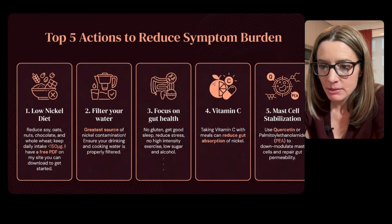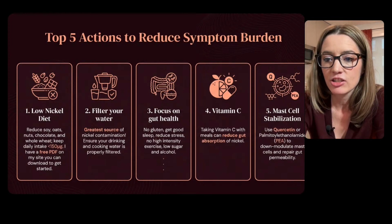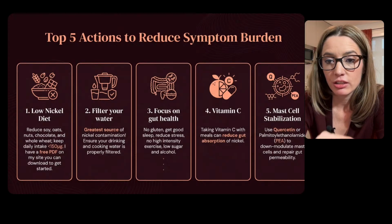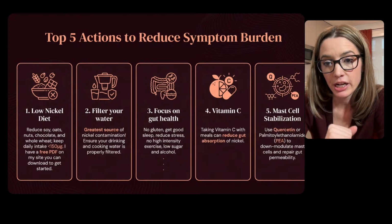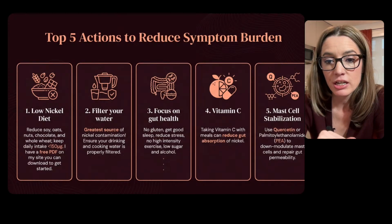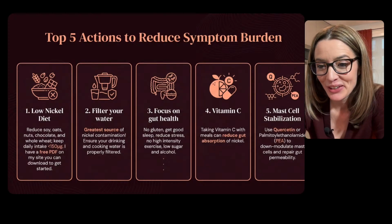I replaced all pots and pans, switched to ceramic tumblers, low nickel diet, vitamin C, and L-reuteri, and had to stop exercising. Yeah, the L-reuteri is really good for balancing the microbiome a little bit. And research has shown that that particular strain of bacteria is helpful for people with systemic nickel allergy. So there must be something about it that helps. I don't know the mechanism. If anybody does, let me know.